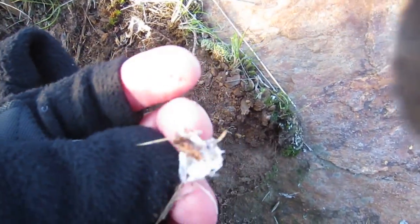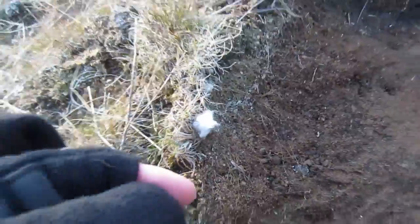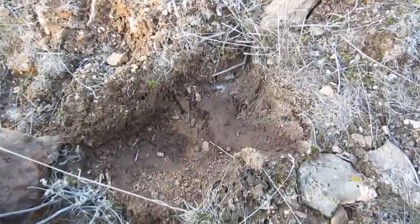Are these the remnants of my paper wallet? Crap. It might be. This other rock also has this fuzzy stuff under it. So that gives me hope that maybe it's something natural, not my paper wallet. This one looks promising. Nope. Guys, I found it.